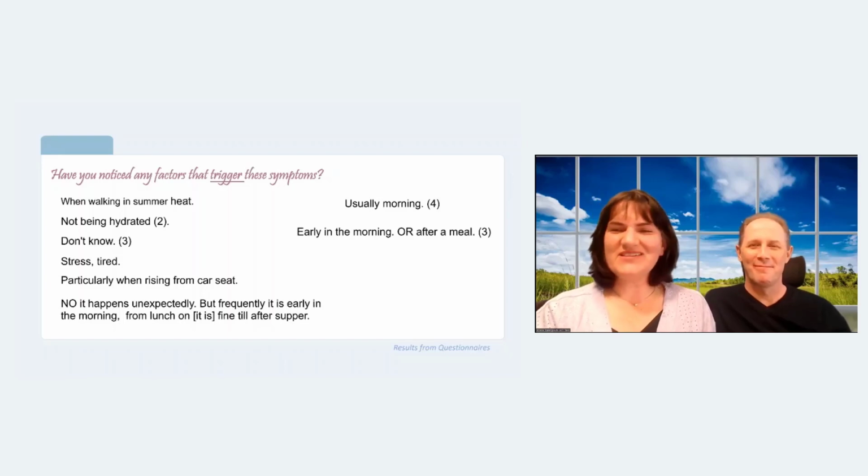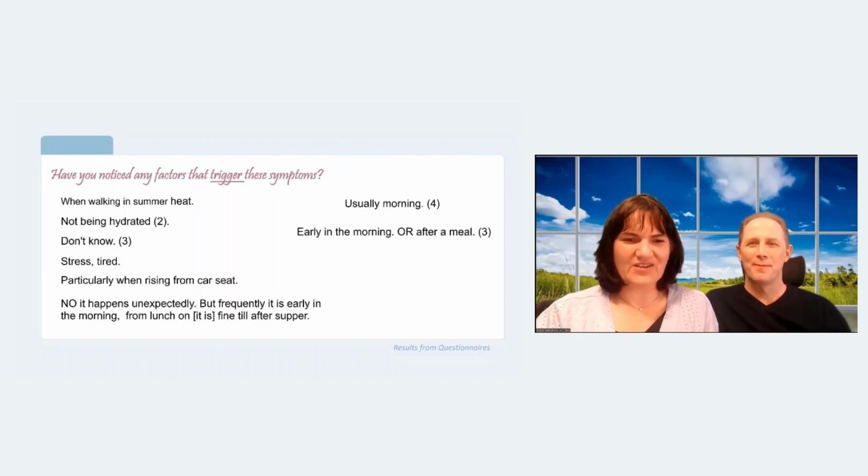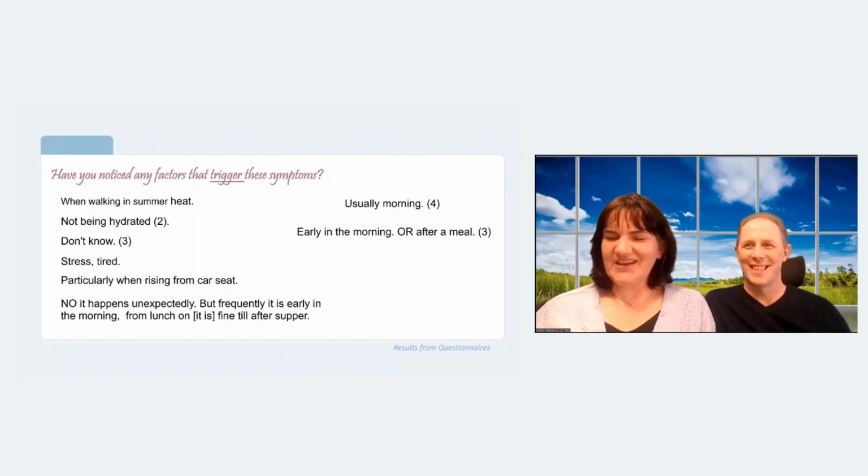I'm playing, because obviously I'm highlighting the fact that if the car is too low, then you have more of a transition and effort to get out of it and it might be more problematic. Hopefully you have a nice big car like Sonia and you just slide out.